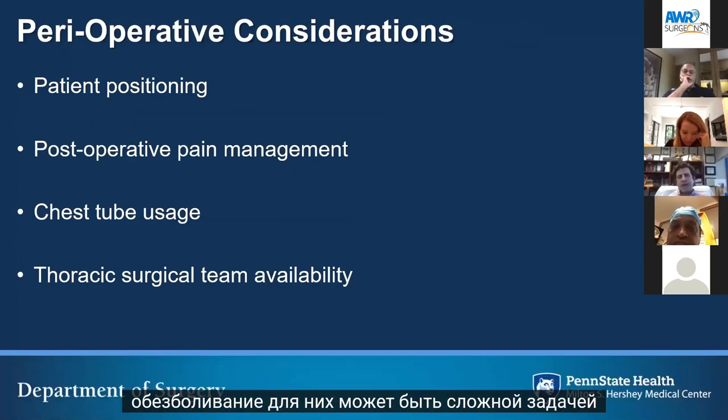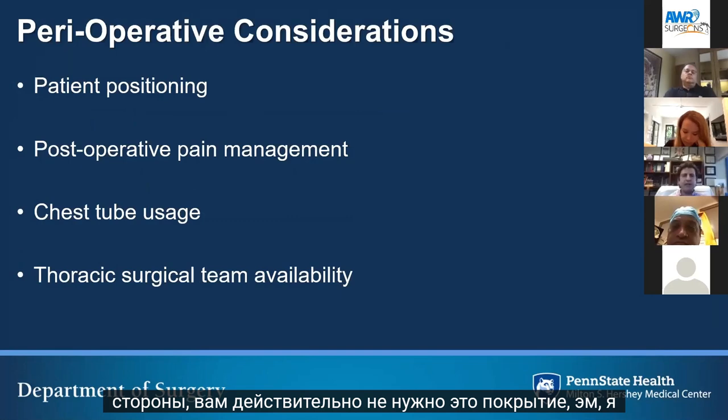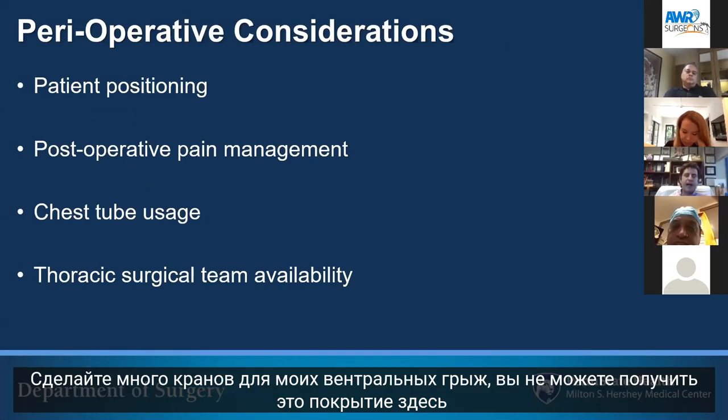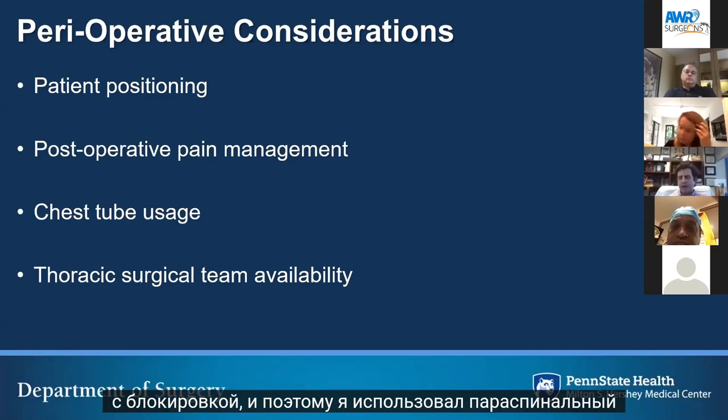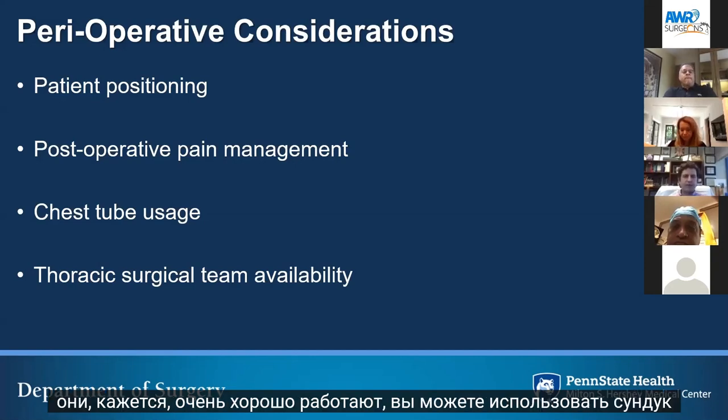Postoperative pain management for these can be challenging, especially if you're wiring ribs and plating ribs. Our usual postoperative analgesia, like an epidural, covers both sides. You don't really need that coverage. I do a lot of TAP blocks for my ventral hernias. You can't get that coverage here with a TAP block. And so I've been using paraspinal catheters that are placed at a thoracic level, and they seem to work very well for these.